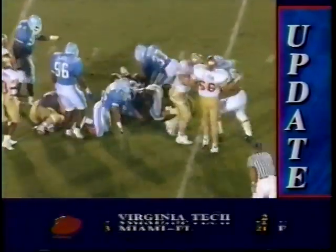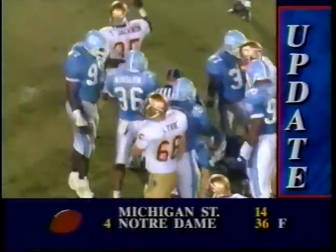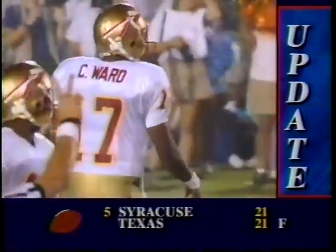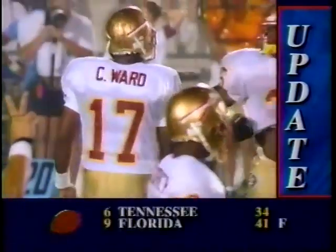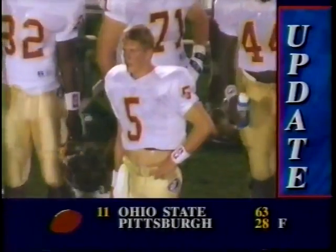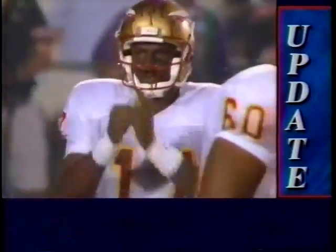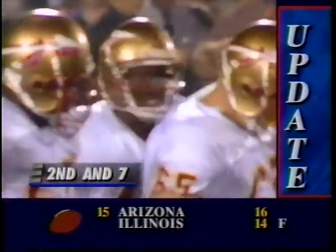Sean Jackson on the running play out of the shotgun. I'm kind of surprised Charlie Ward's still in the ball game. We haven't seen the second-team quarterback, Danny Kanell, or John Stark, number 5. Usually they play him in the ball game, but they didn't tonight. It's kind of interesting that they've kept most of their starters in throughout the ball game.